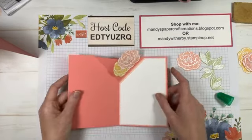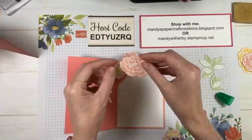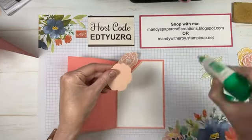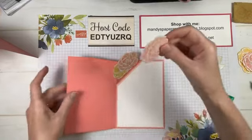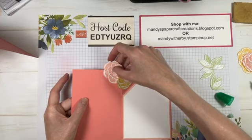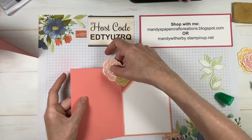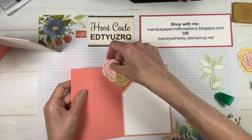Okay. All right. Then we'll take the other large flower. We're going to put a little bit of glue on the bottom of that one. Lisa, are you making one of these pop-up cards as well with the Hues of Happiness flowers? Or are you doing something else with them? Because they would make a beautiful pop-up card like this.